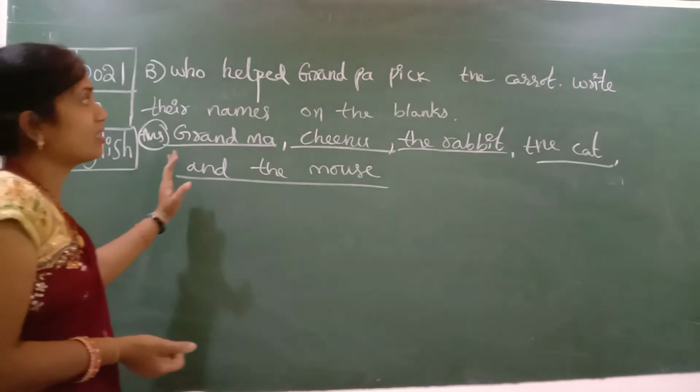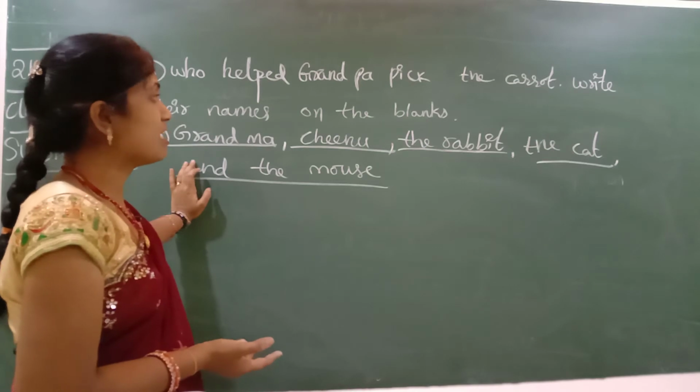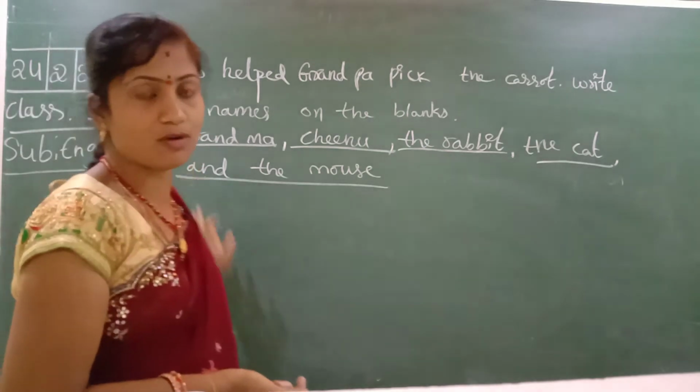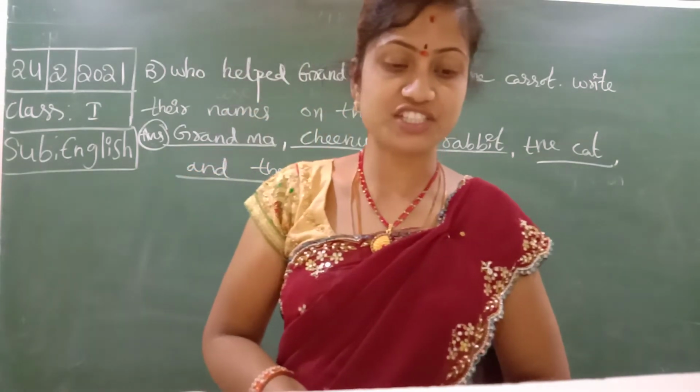So who helped the grandpa pick the carrot? Write their names on the blanks. Grandma, Chinu, the rabbit, the cat and the mouse. This is about worksheet number 1. Okay. So next, worksheet number 2.